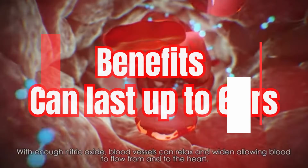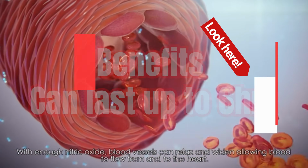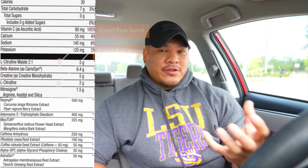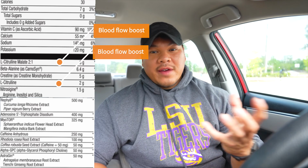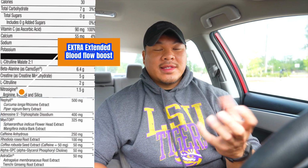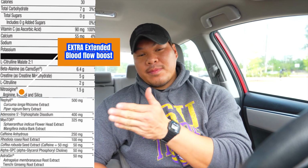But the cool part about nitrogen is that it lasts longer in the body, all the way up to 6 hours. So you already have the high dose of citrulline that I was talking about earlier, causing all the blood flow benefits, but you have added nitrogen on top of that to not only give you extra nitric oxide support, but an extension of all those blood benefits as well, up to 6 hours. So I absolutely love that they put that in here. Big check on that one.